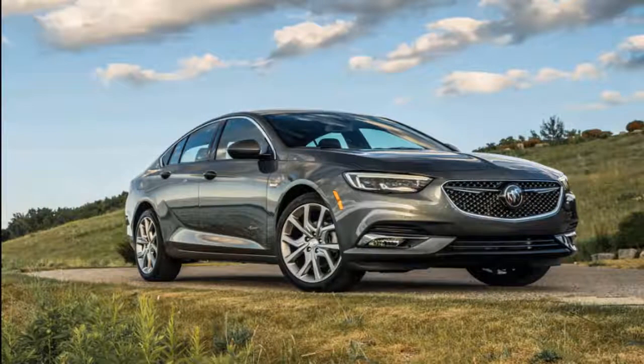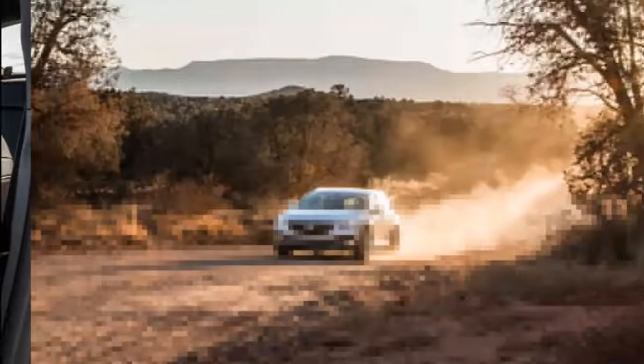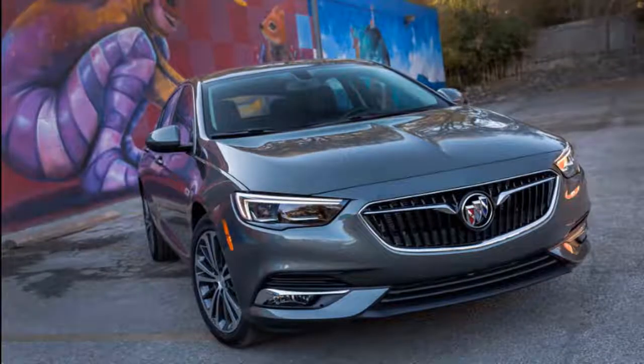The Essence and GS models can be equipped with a driver confidence package, one that adds blind spot monitors and rear parking sensors. A spend-up driver confidence package 2 adds forward collision warnings with automatic emergency braking, adaptive cruise control, and active lane control.